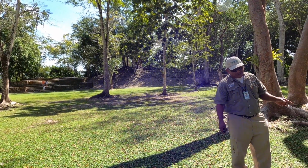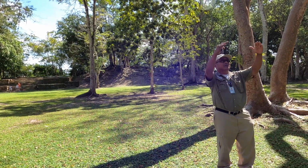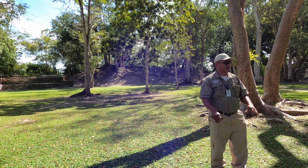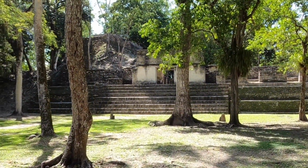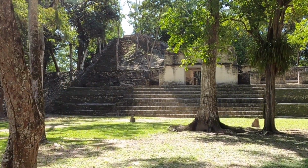So it was the opposite from Xunantunich this morning. They went up in the air, but Cahal Pech is more like backfilled. If you dig right now, you will find plazas and buildings underground. For a good example, where that wood is sitting, you see where the wood is sitting? That is a building underground.